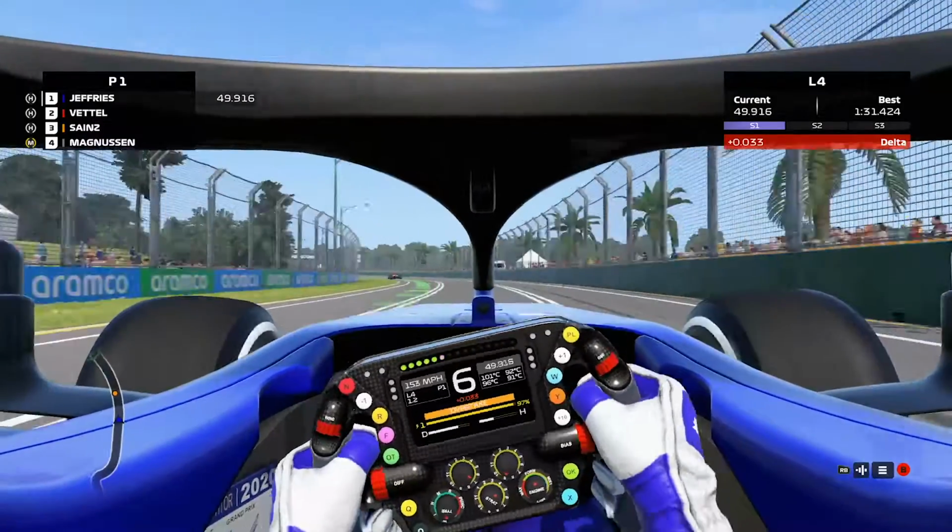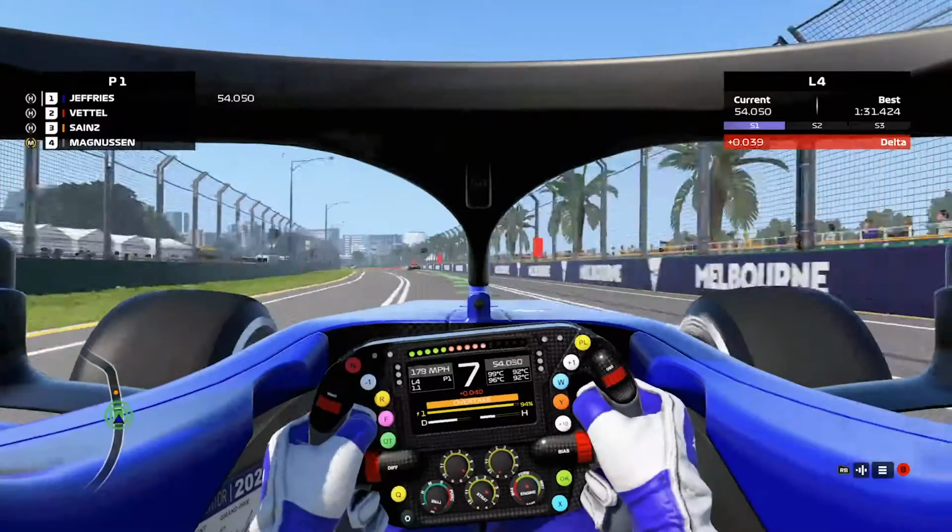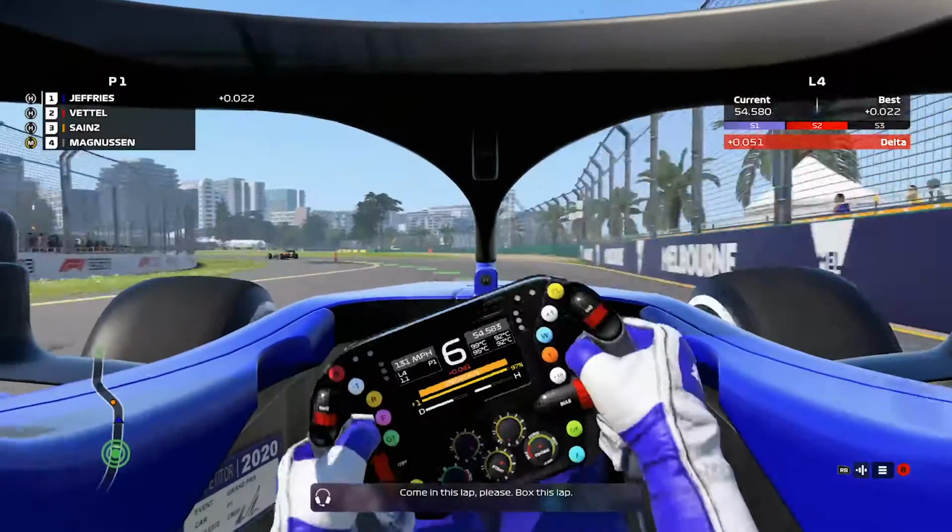Do these cars have horns? Tell this McLaren to get out of my way. This must be Norris. Come in this lap, please. Box this lap.